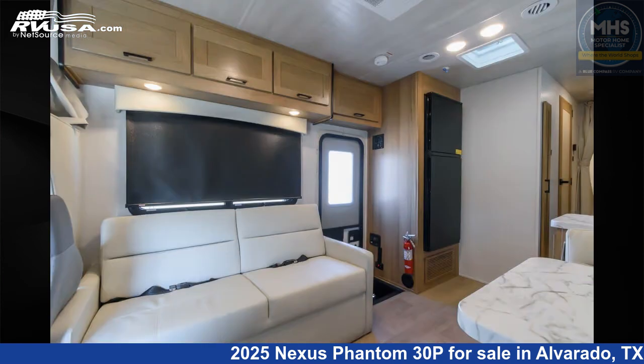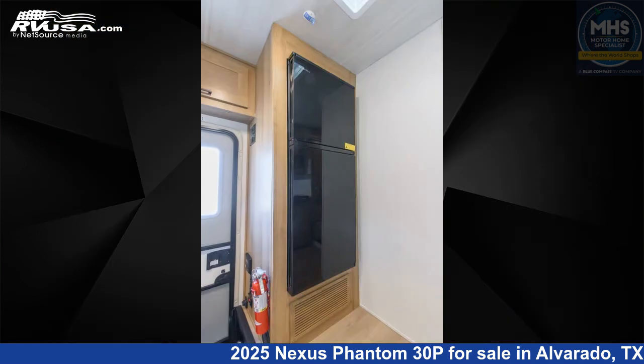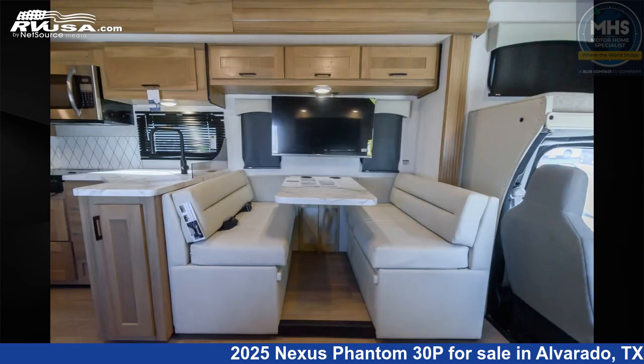This new Nexus is 31 feet 8 inches in length and features a Tourist Cream, Tacoma Hazel and Nordic interior. This 2025 Nexus Phantom 30P is built on a Ford chassis and is powered by a Ford V8 7.3L V8 engine.